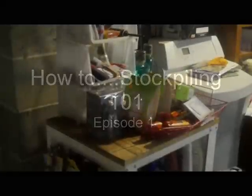So I wanted to show you guys really quickly my stockpile. It is down in my basement, so please excuse any mess that you see. But this right here is a kitchen cart. It's supposed to be like a little island for your kitchen, but I got it at a thrift store for like 10 bucks. And I got it because, if you can see, it has pegboard, so I can hang up things that would normally be hung up in a store.